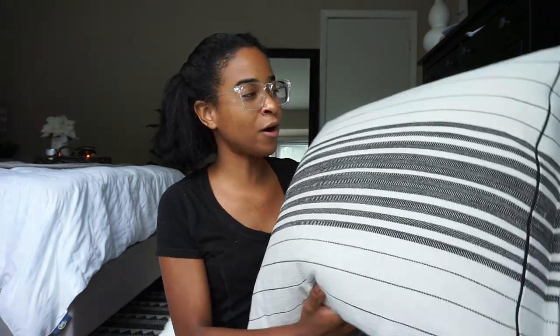Alright you guys, so I don't know where I'm gonna start because I have a lot of stuff. I went to Tuesday Morning for the first time, Habitat for Humanity, and also different stores, so I'm just gonna jump right in. So the first thing I'm gonna show you is from Tuesday Morning, and I got this pillow right here.